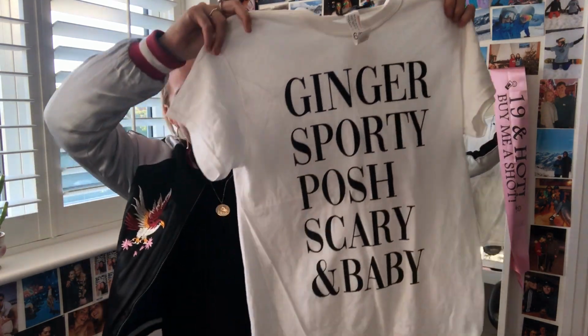June the 13th. And I'm going with my friend Amy, and we've got these matching t-shirts. We both got the same. She's got a white one. They say ginger, sporty, posh, scary, and baby. And it's like an oversized t-shirt. And I think this is only £6.